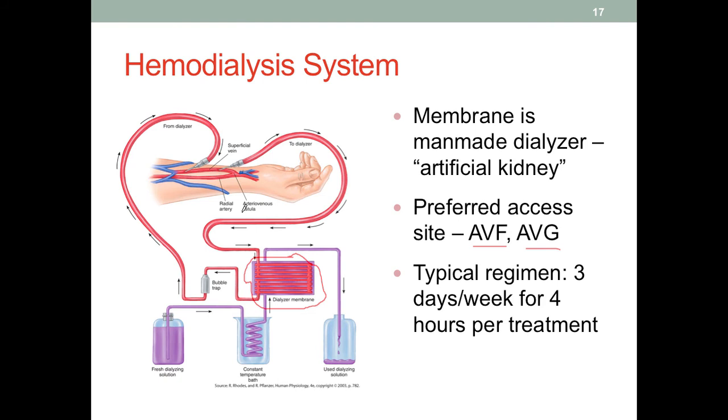So here's our fistula running between the vein, so this vein here, and the artery, the radial artery. And this procedure does take several days to recover from. So if it's long-term dialysis, we need to plan. And remember that from stage 4, they need to be planning, thinking about going on hemodialysis. So at a certain point, they'll need to undergo this surgery.